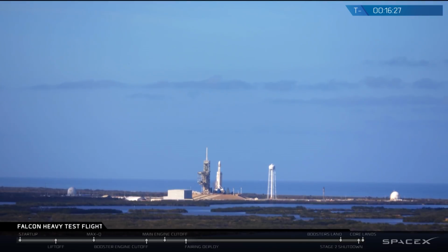Now the big news this afternoon has been the weather, and we've eaten up most of our launch window. Now we won't have the ability to hold the countdown any further now that we are into liquid oxygen loading.